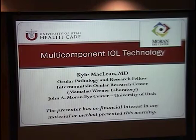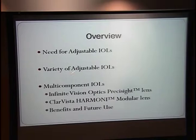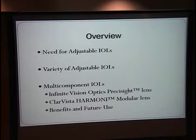I just want to talk a little bit about this technology, which is a fairly new thing. As an overview, first we'll give an introduction to what the need might be, or why this technology is being developed for adjustable IOLs in general, not just multi-component, but we'll look at a variety of different ideas that are out there for making an IOL that can change. Then the focus will be on multi-component IOL systems. There are two in particular that are now advancing in the trials, one in Europe and one in the United States. This last one is the one that we've had a chance to work with in particular, and we'll talk about what the benefits are, or what the future holds for this kind of technology.